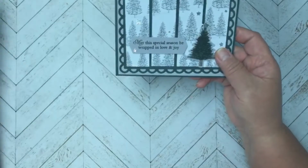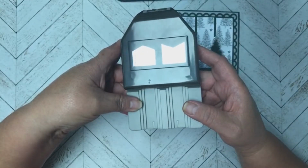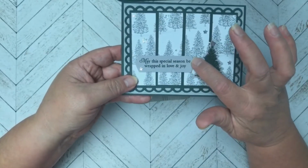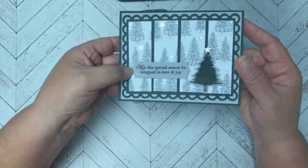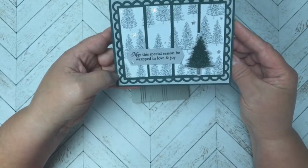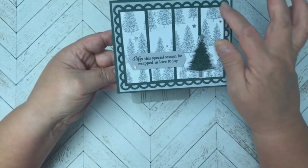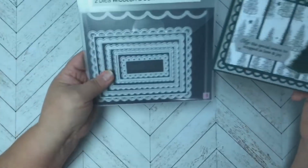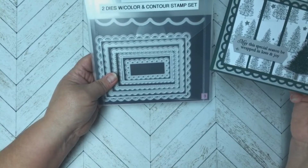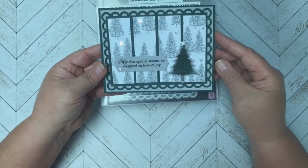And also I used this tag punch, but if you also don't have this, I didn't want you to have to worry about buying it. So I'll go ahead and punch it out for you, and then I'll have this piece in the kit, and then all you have to do is stamp your sentiment on there. And again, here's the tree punch that you'll need. Now this right here is part of the Scallop Contours die, and it bundles with the Color and Contour stamp sets. But you don't need to worry about owning it as well, because I'm going to go ahead and die cut those out, and they'll be in the kit.